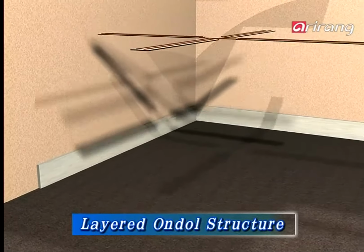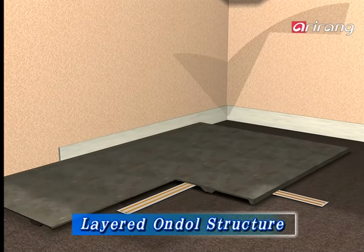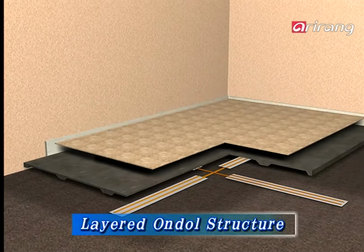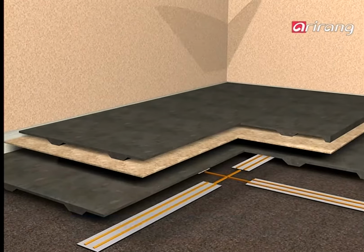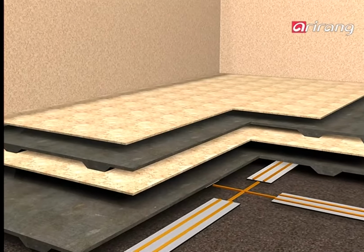The modern double-layered Ondol was developed based on the traditional Ondol system to heighten the regenerative function with additional layers that retain heat longer. It surpasses the effects of a traditional Ondol minus the fireplace and chimney.